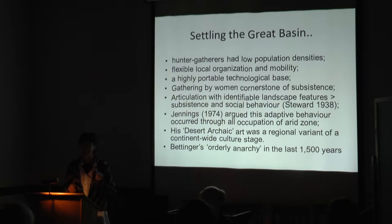It turns out Dick Gould had never been to the Great Basin before he came to the Western Desert, and it shows, because when you come to the Great Basin from the Western Desert, you go, this is nothing like the Western Desert. It's totally different. High elevation, recent landscapes, totally different in lots and lots of ways. However, it did have the same sorts of local organisation and mobility patterns at contact as we find in Australia.